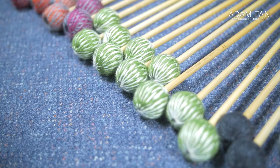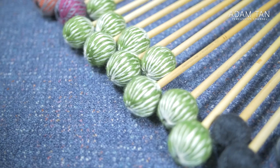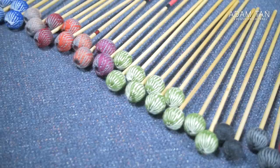Why? Because you're getting about 85% to 90% of what all the other mallets in Marimba One's lineup do, but for a much more reasonable price. I love Marimba One, but their mallet prices are really, really high for what you're getting. I just don't roll with that.